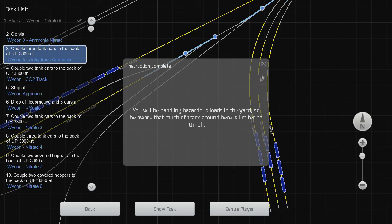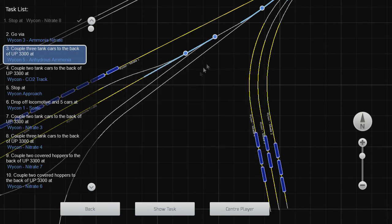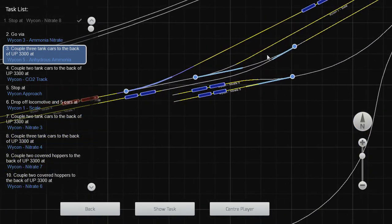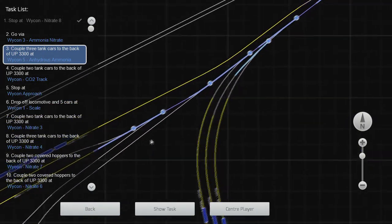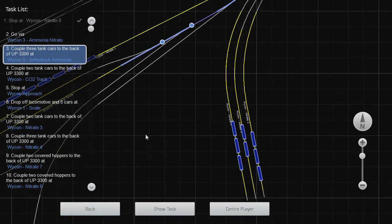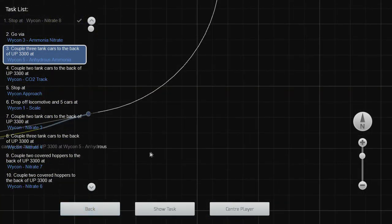And that switched. You'll be handling hazardous loads in the yard, so be aware that much of the track around here is limited to 10 miles per hour. Not a problem. And I will also need that switched and that switched. Okay, let's go. Let's make sure we've got blue line all the way to where we need to go. We do. Alright, so we're going to pull past this switch and then reverse back to the cars we need to pick up.